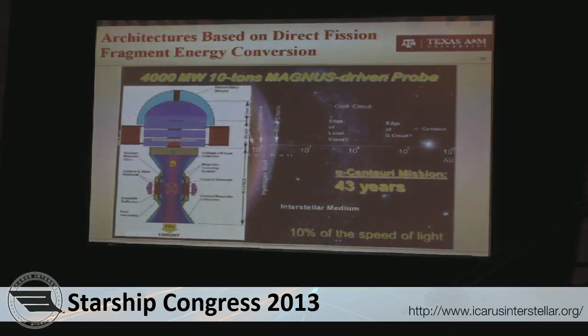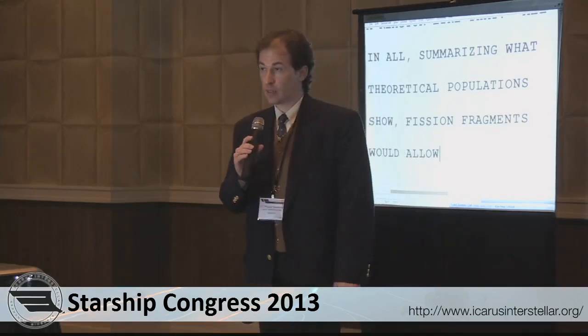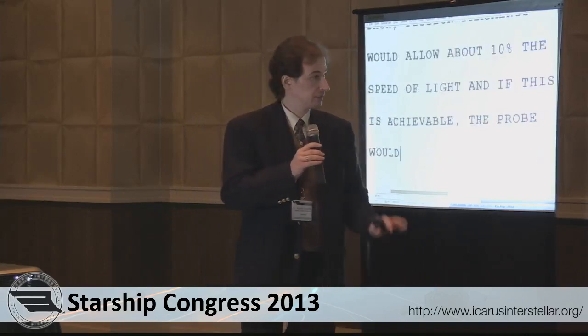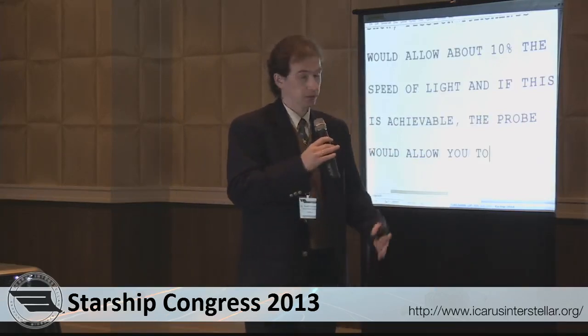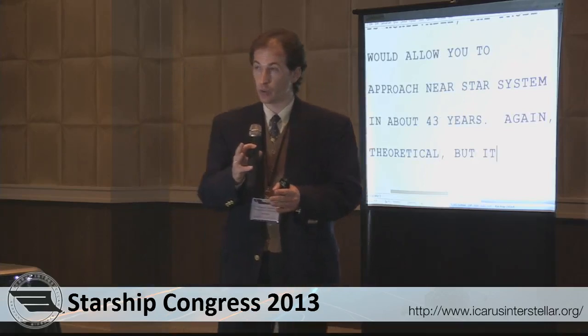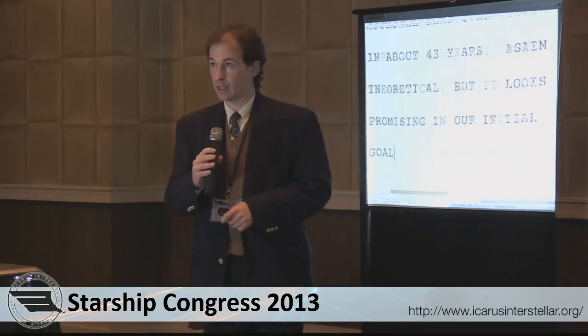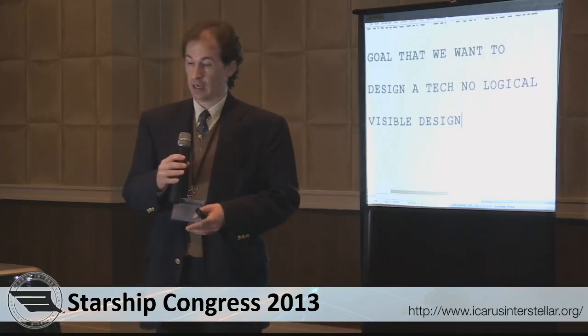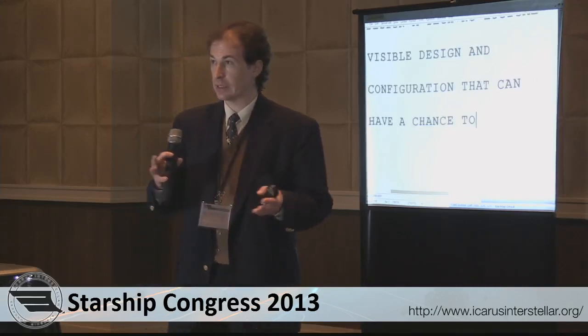All in all, summarizing what theoretical calculations show, fission fragments would allow approaching about 10% of the speed of light. And if this theoretical speed is achievable, then the probe would allow you to approach the nearest star system in about 43 years. Again, theoretical calculations, but certainly it looks quite promising, and it achieves our initial goal that we wanted to design a technologically feasible configuration that can have a chance to approach the nearest star system within a human lifetime.